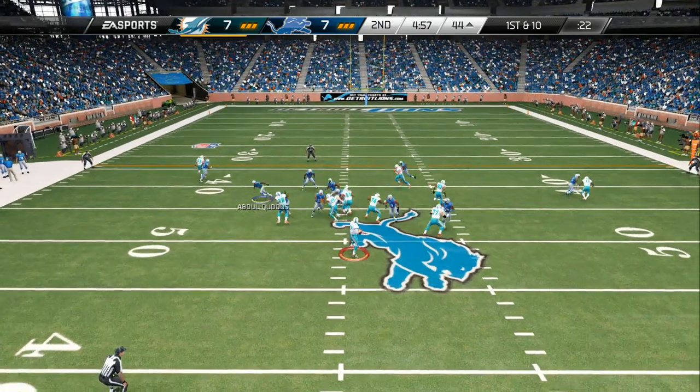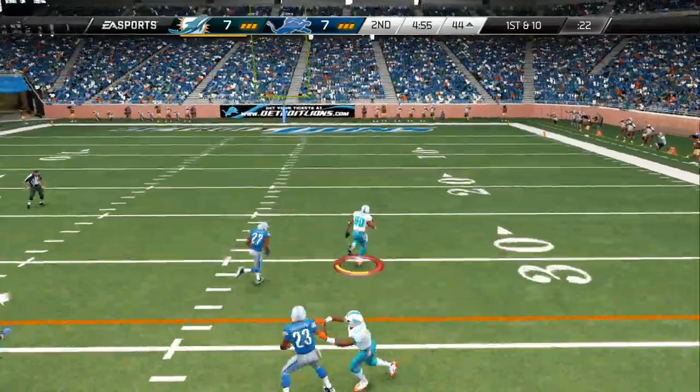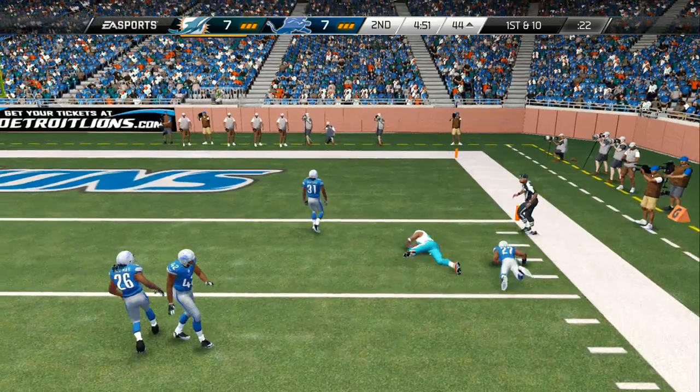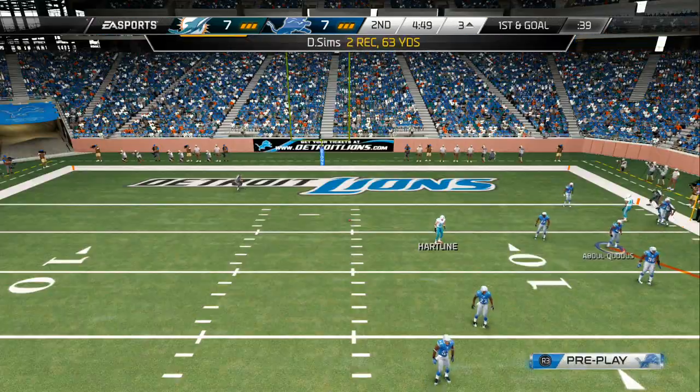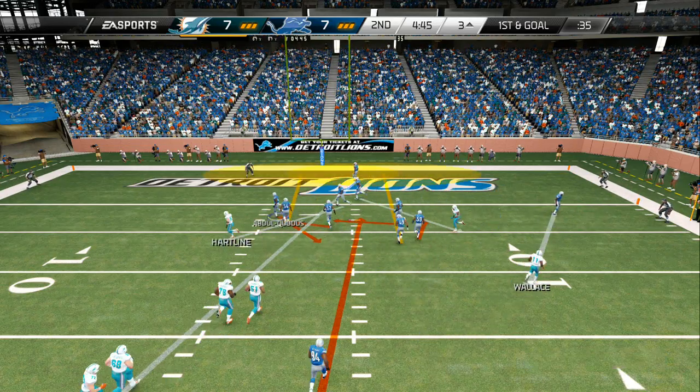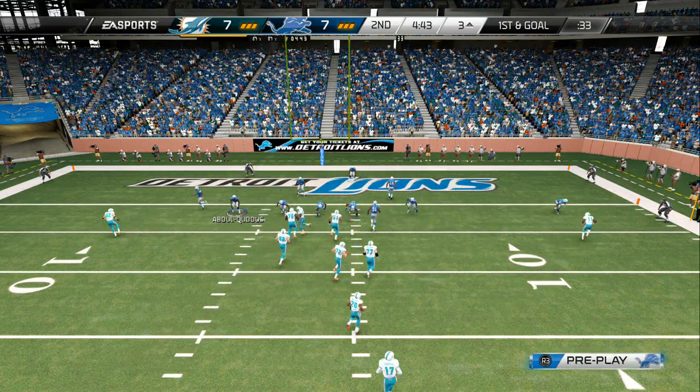And 10. He'll throw it over the middle. Reaches out and grabs it. The tackle is made. Well, I think we've heard this expression about 7,000 times. It's a passing league, so we all know that. So you got to be able to throw the football and pick up some first downs.